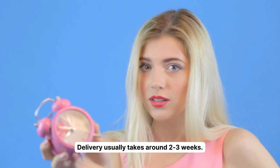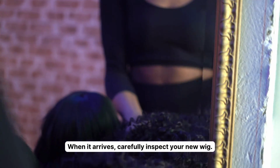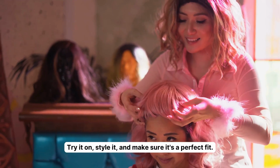Step 1, delivery usually takes around 2 to 3 weeks. Step 2, when it arrives, carefully inspect your new wig. Step 3, try it on, style it, and make sure it's a perfect fit. Don't forget to read the care instructions to keep your wig looking fabulous.